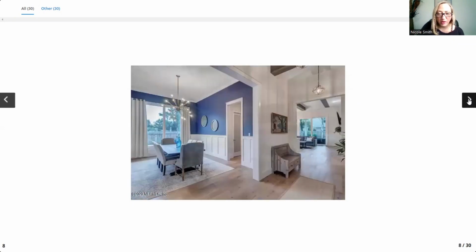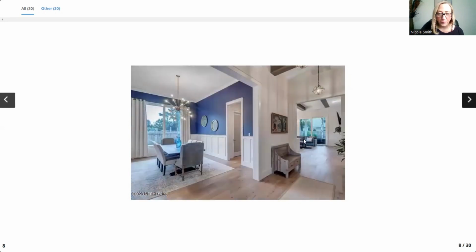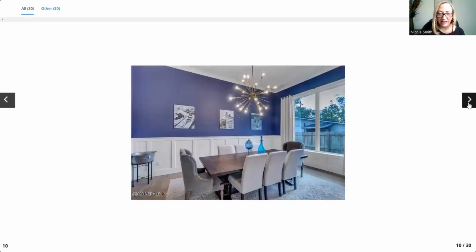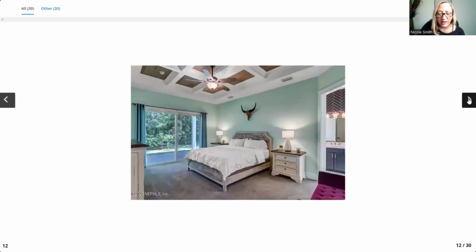You can see how beautiful it is. Let me just go back. It has a fireplace, nice big windows as I showed before. So in your formal dining room, you have some wainscoting, a nice chandelier, and nice big picture windows. So you're getting all the natural light in. It has a pantry, butler's pantry here with your wine fridge and your glass display on your doors, and the accent backsplash. So you're getting a lot of features.